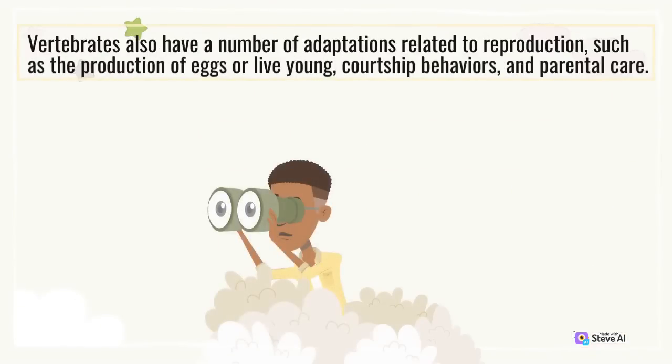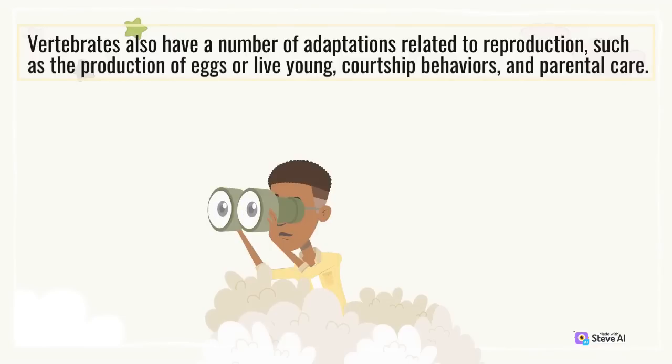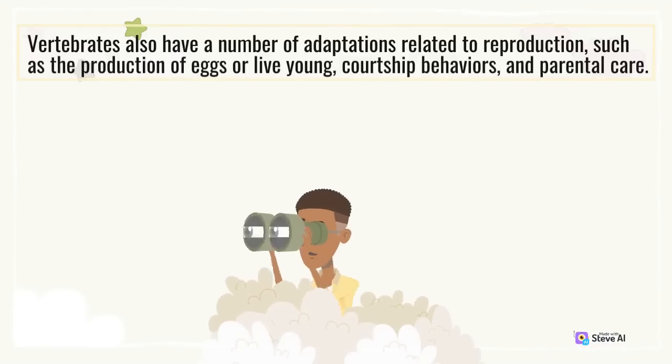Vertebrates also have a number of adaptations related to reproduction, such as the production of eggs or live young, courtship behaviors, and parental care.